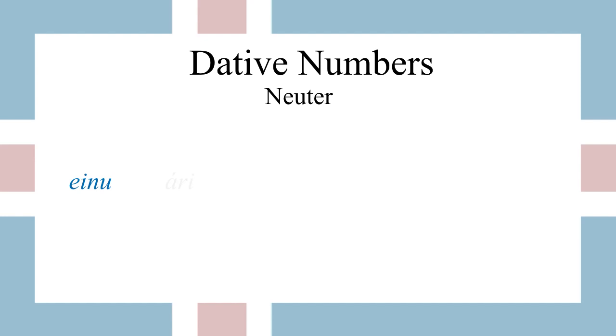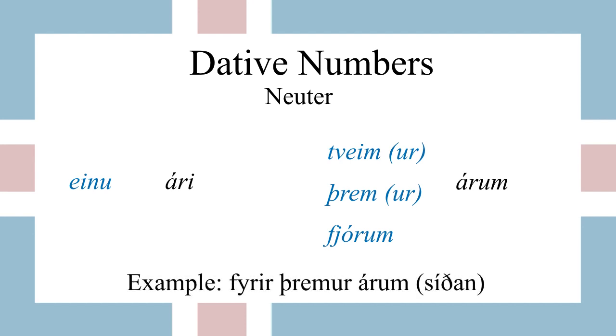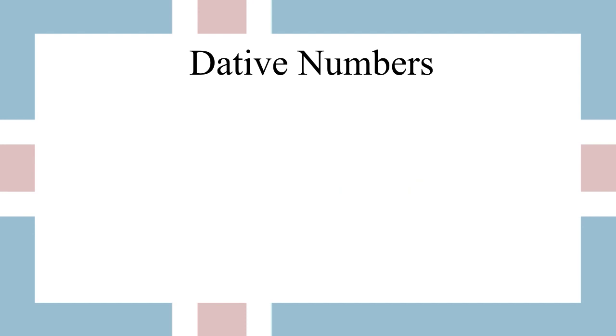The word for one is einu, and the only thing that we looked at on that previous list was the word ár, which means year. So we would say einu ári. And then our numbers 2, 3, and 4 for neuter dative are the same as well. So an example would be Fyrir þremur árum would mean 3 years ago.